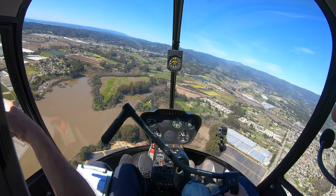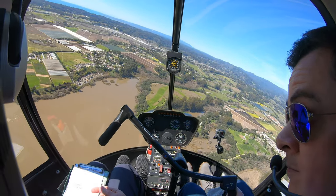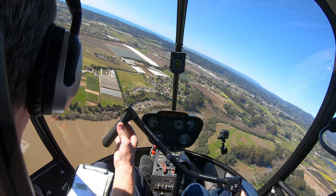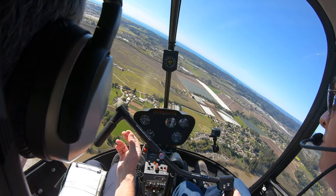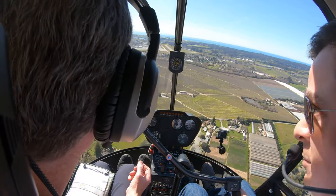Go look for where you want to go. Real baby, real gentle. We'll go get it. Watsonville traffic, helicopter 290 Sierra Hotel turning final, 20 Watsonville. Anybody below us? Because we're pretty high. Look around.